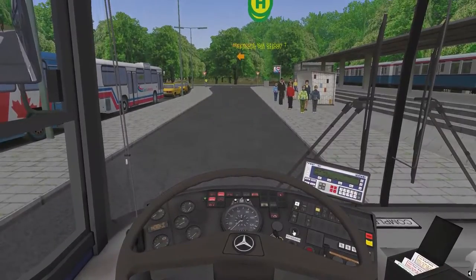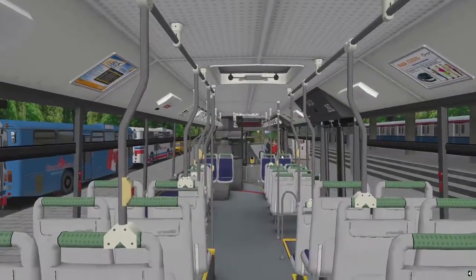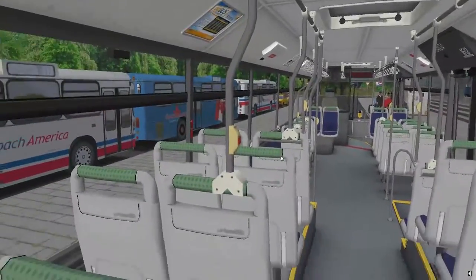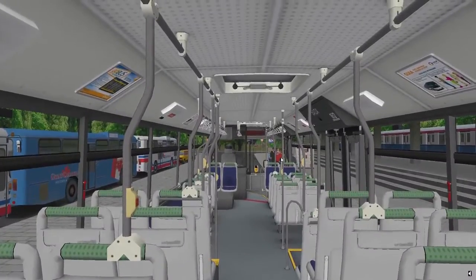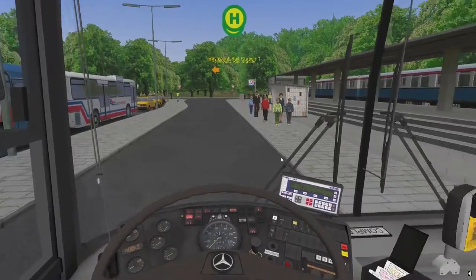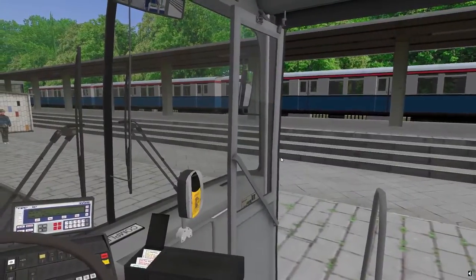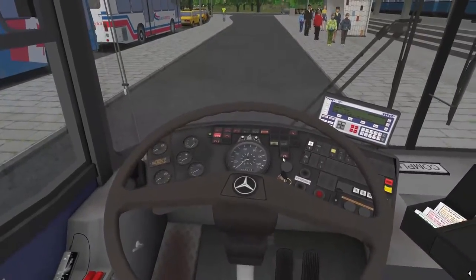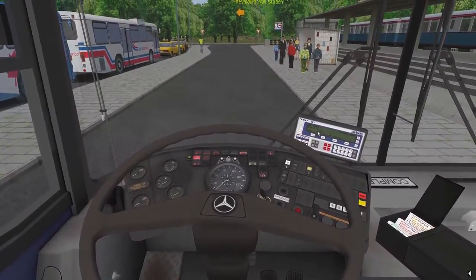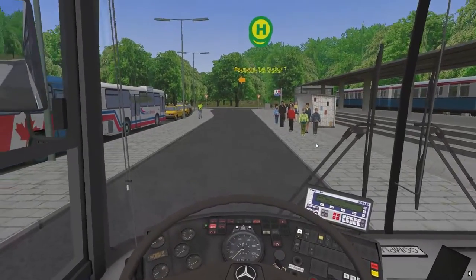We'll start it up. Have a quick look in the back. So yeah, slightly Americanized. The backs of the seats look slightly different. Make sure everything works. So the IBIS is something we haven't used before. It actually says in very small letters there, 1 minuto. So we're a minute away from our pickup.